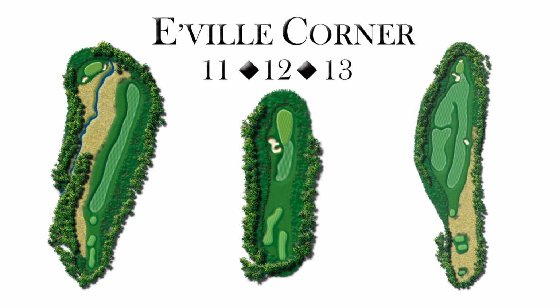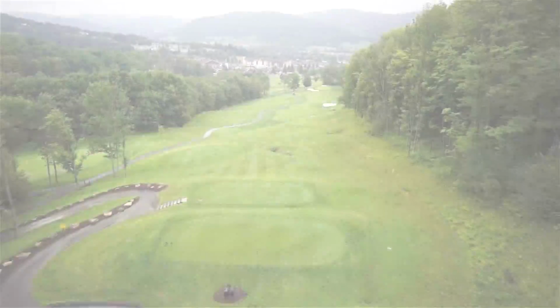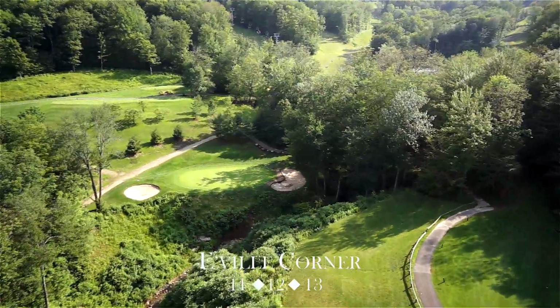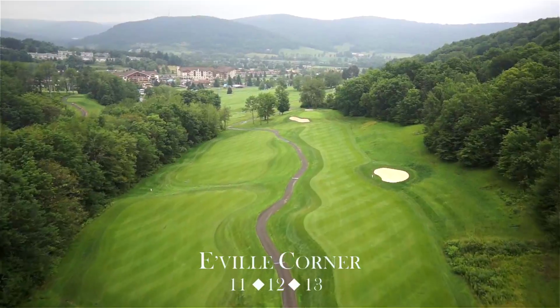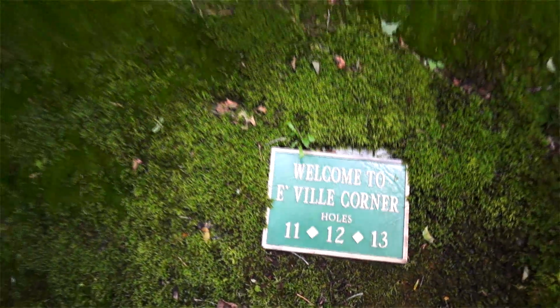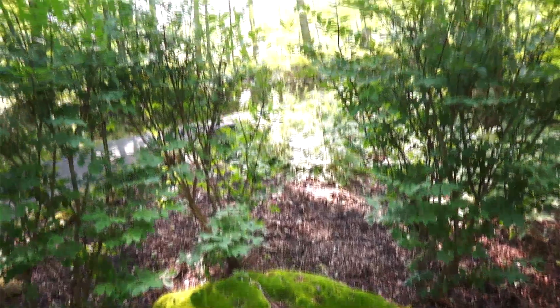Evil Corner starts here with holes 11 through 13. These three holes will typically make or break your round. They feature many beautiful tee locations, creeks and ravines, elevations, split fairways, and undulating greens. Evil Corner will test all of your skills. Proceed carefully.